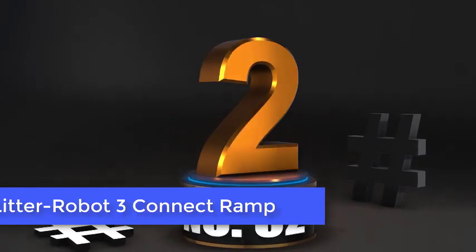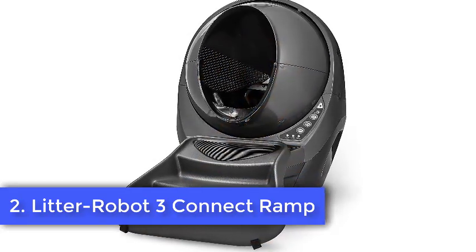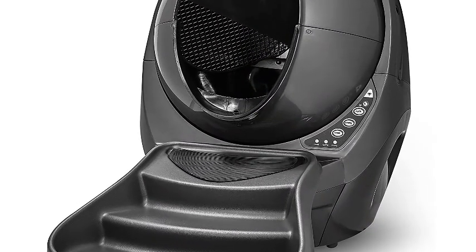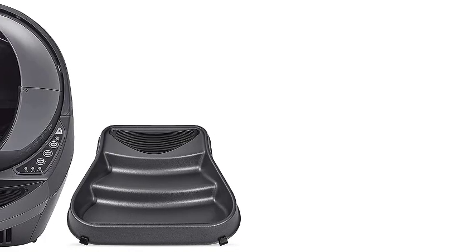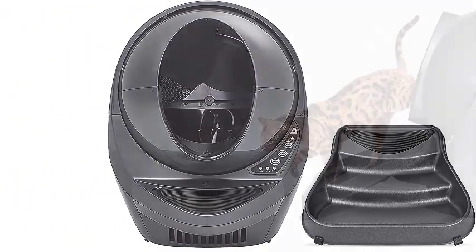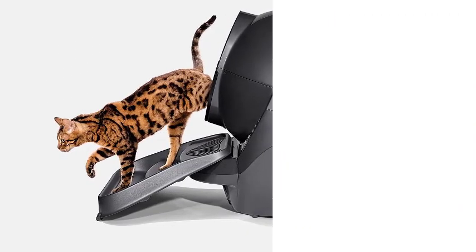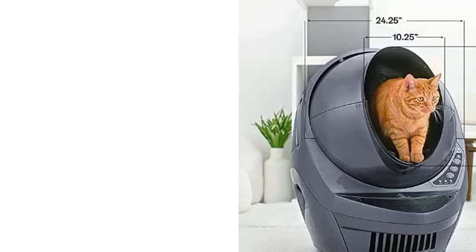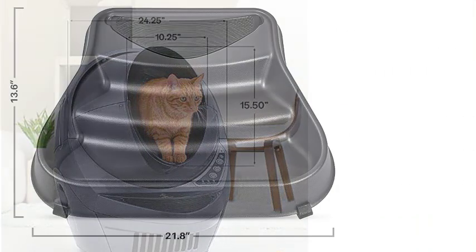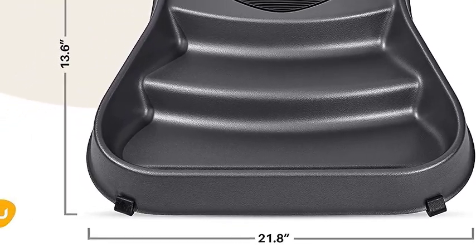Number 2. Litter Robot 3 Connect Ramp. If you're willing to pay the cost of the item, the Litter Robot 3 can make your cat more relaxed and your life simpler. Its automatic self-cleaning system means that you won't need to scoop, and your cat will be able to clean litter each time they enter. A large chamber and an upward-facing entrance give this litter box an inviting, comfortable and open-air feeling. We also like the fact that the self-adjusting weight sensor detects cats of different sizes and then disposes of the waste in a convenient drawer at the end of each usage.